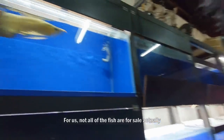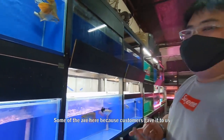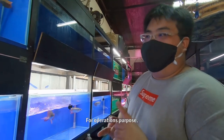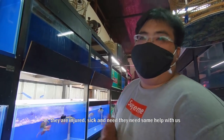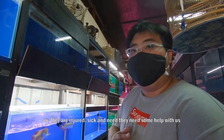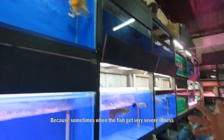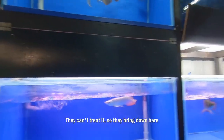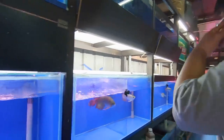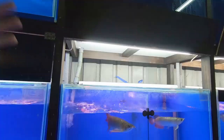For us, not all the fishes here are for sale actually. Some of them are here because a customer gave them to us for operation purposes, or they are injured or sick and need some help from us. Sometimes when the fish gets a very severe illness they couldn't treat, they'll bring it down here.